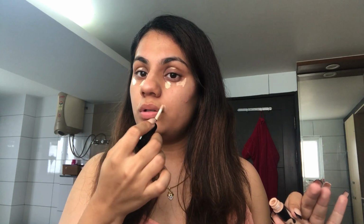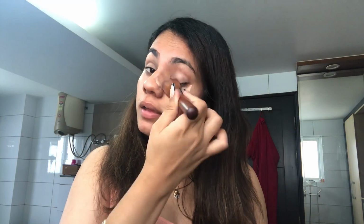So this is my go-to makeup look, just a bit of concealer. And have our eyes. So I always get ready at the pickup time because a lot of mothers are coming and I have to look a little presentable.